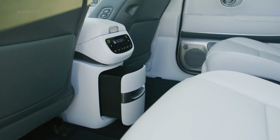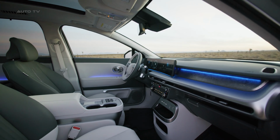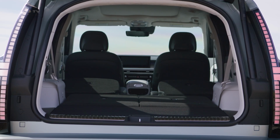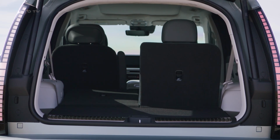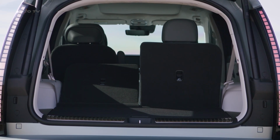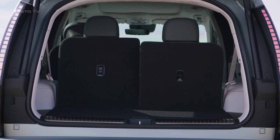Storage space is equally impressive. With all seats in place, you've got 620 liters of cargo room. Fold the third row, and that expands to 1,323 liters. There's even a frunk, 88 liters in rear-wheel drive models, or 52 liters if you opt for all-wheel drive.